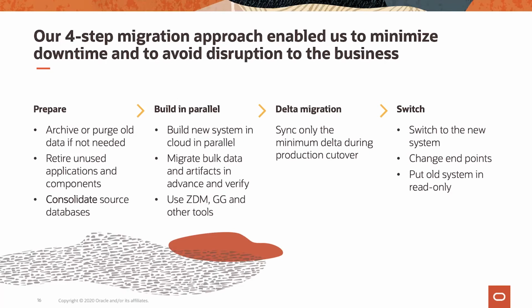Now I would like to share how we did the actual migration of our enterprise workload to cloud. We adopted a four-step migration approach, which helped us minimize downtime as well as reduce any disruption to business. The first step is prepare. This is when we prepare the source system, or on-prem system, to migrate.